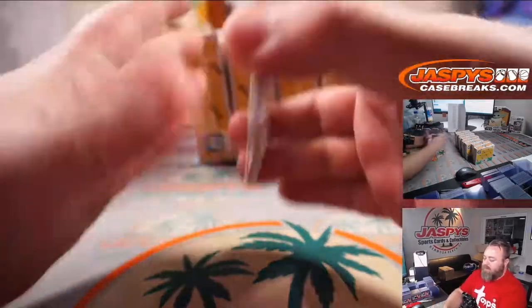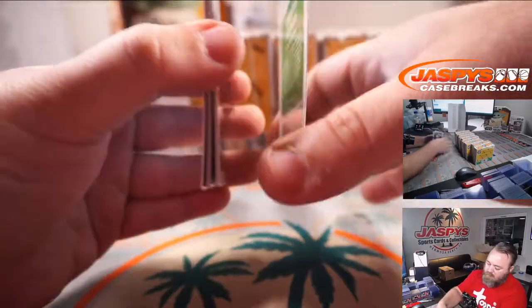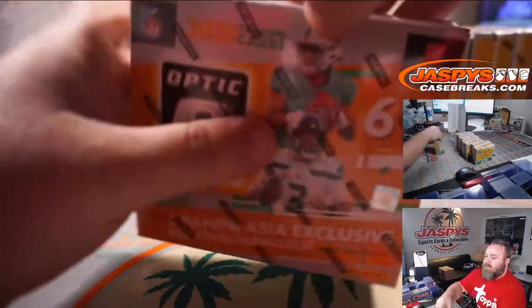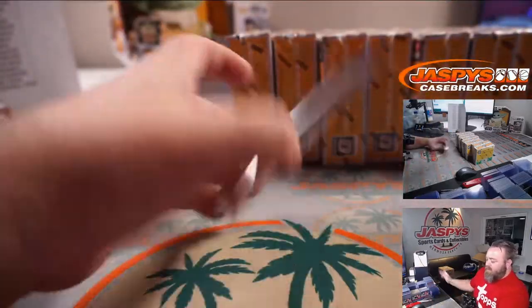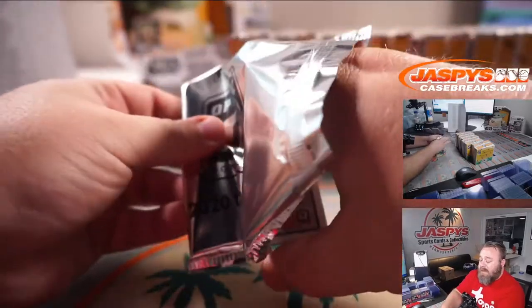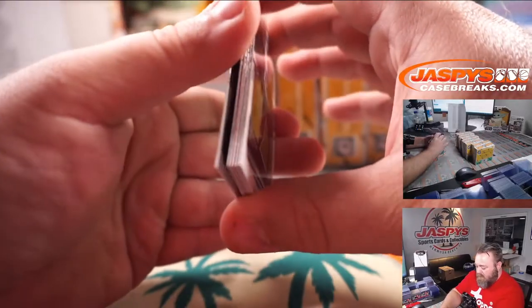I feel like they usually put the parallels in the middle, so try to move those to the back. Typically the parallels are non-numbered. There can be different colored parallels sometimes in Tmall that will be numbered as well. I don't think I've done any Optic Tmall this year, or if I have, I haven't done it in a long time, so I don't remember.